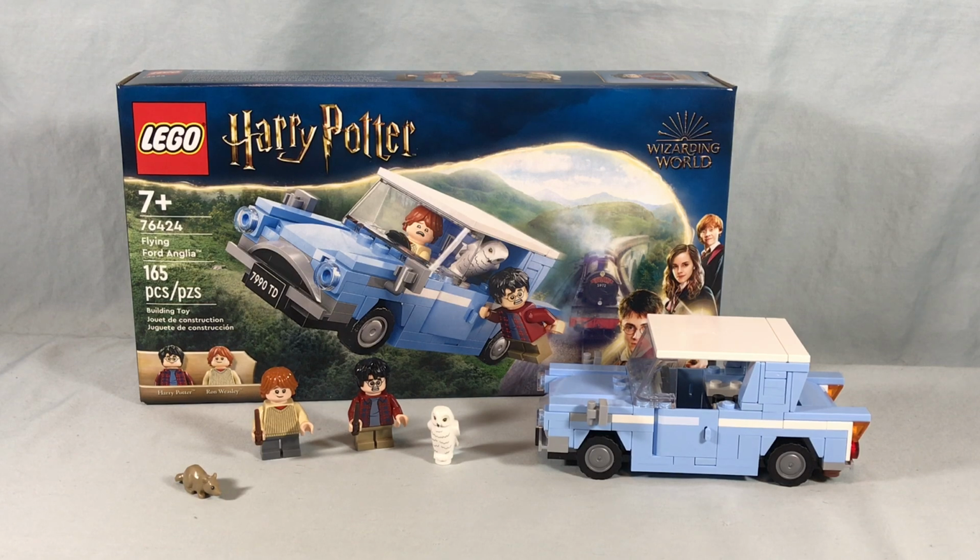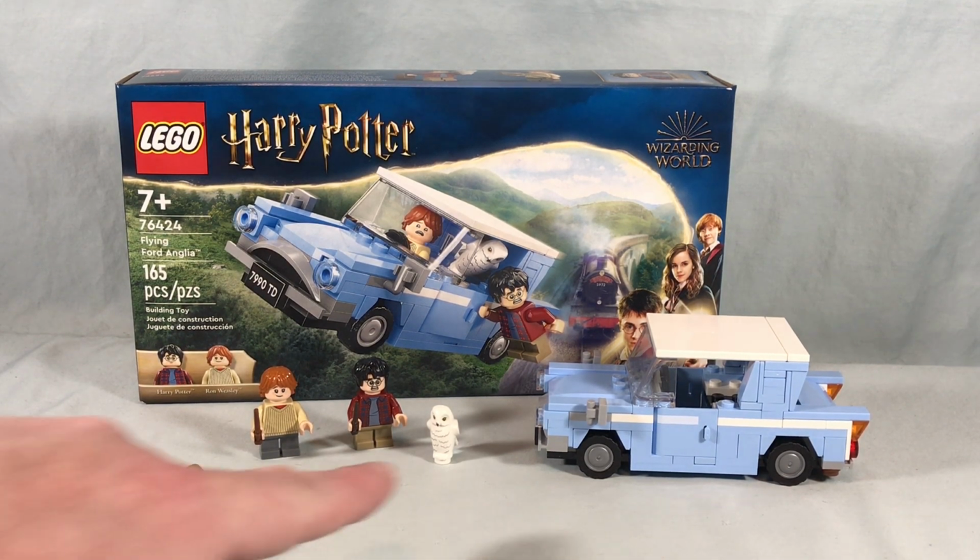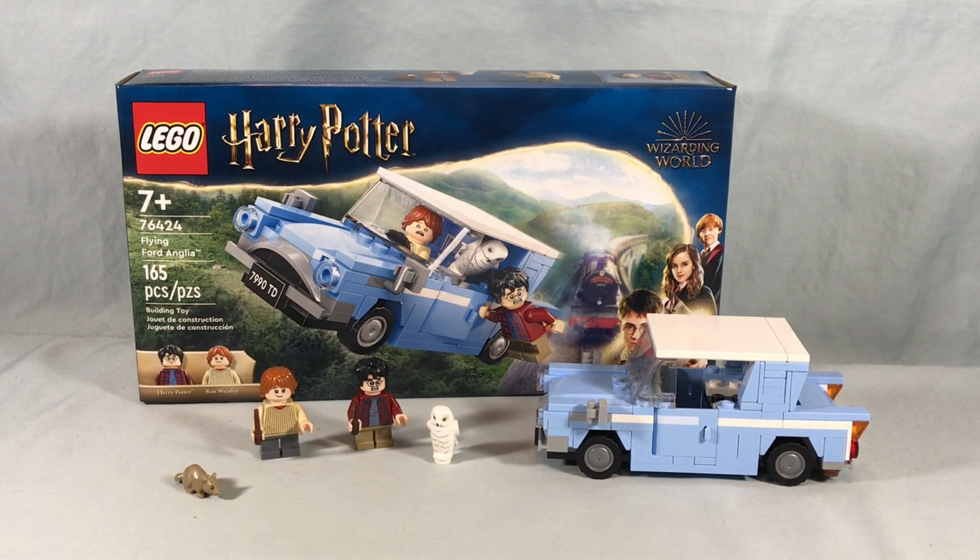Today we are taking a look at LEGO Harry Potter set 76424, the Flying Ford Anglia. This comes with two minifigures and the two little pets, as well as the Ford Anglia itself. It retails for $14.99 and it came out on March 1st. Should be pretty much available anywhere you buy your Lego.